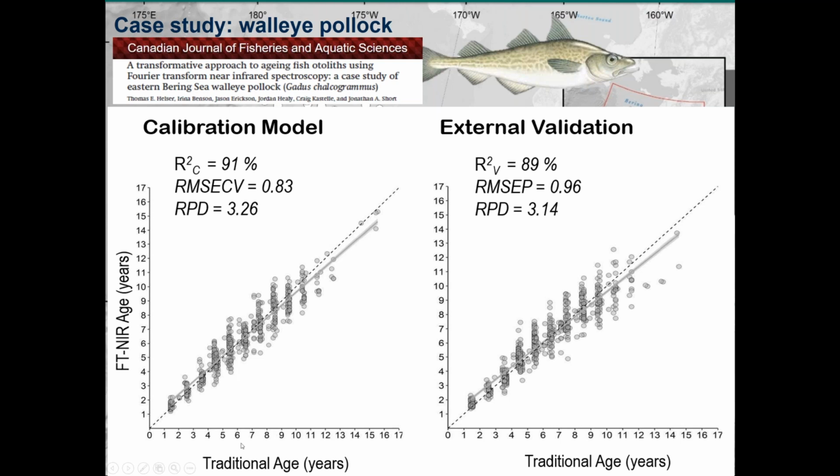This is the calibration relationship between the traditional microscopic age and the age generated from the spectra using FT-NIRS analysis. What you'll see here is that 89% of the variation in the external validation data of the traditional age was explained by the FT-NIR spectra from the otoliths. We also see the root mean square error of prediction of about 0.96, which indicates that 67% of the time we will predict the age relative to the true age, or the traditional age, plus or minus 1 year. This is the residual prediction deviation, another metric typically used in the chemometrics literature. Those that are above 2.5 are generally thought of as good, but above 3, they're thought to be very good.